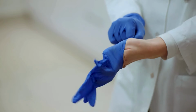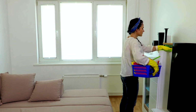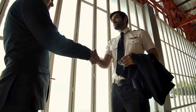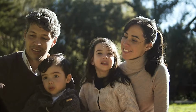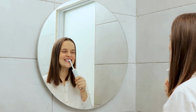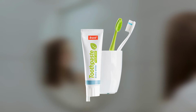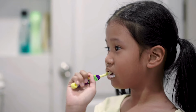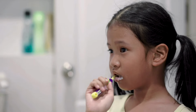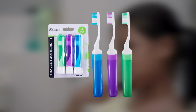Disposable gloves are another essential item for personal hygiene. They protect you from germs on surfaces and help prevent the spread of pathogens to others. Make sure you have enough gloves in different sizes for everyone in your household. Oral hygiene is important too. Include toothbrushes and toothpaste in your emergency supplies. Good oral health isn't just about keeping your teeth clean. It helps your body fight off infections too. Travel-sized toothbrushes and toothpaste are convenient additions to your kit.